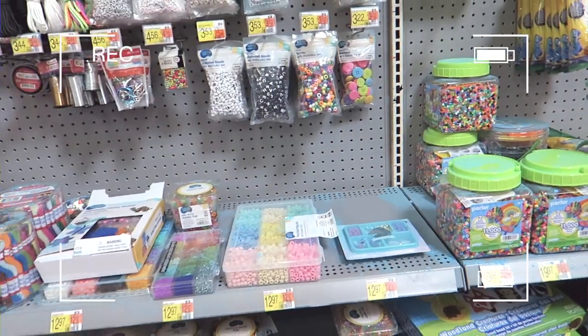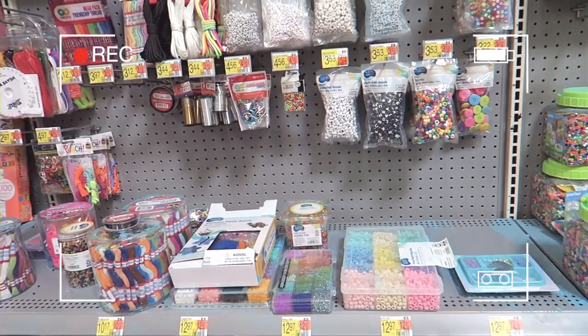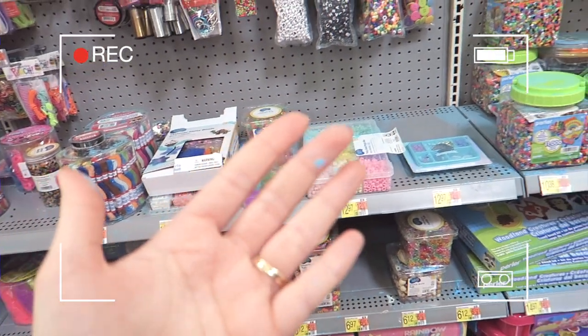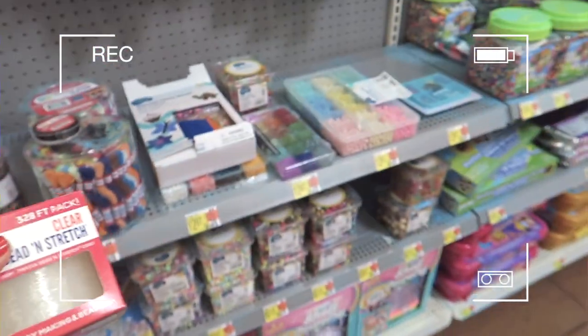Am I crazy or do they only have one thing of this? They don't have any beads, but they do have some letters. I wonder if they have any string. Oh no, it's all blue. Okay, you guys, this is what I'm gonna get and some string. We're gonna have to go somewhere else for a bead kit.